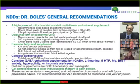Okay, so I show my photo here, not because I like my photo being shown, because I don't. It's because I want to make sure that these are my recommendations.